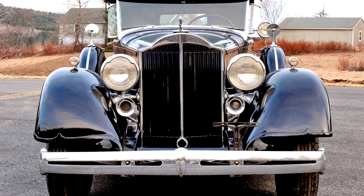Packard Eight 7-passenger touring 1934. For Packard, the 11th series 1934 Eight might have been its standard offering, but by the standards of just about any other automobile manufacturer it was an heroic automobile.